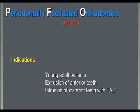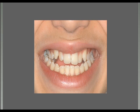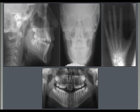We have tried periodontally facilitated orthodontics also in open bites in young adult patients. This is one of the patients we treated. The patient had an open bite and a constricted upper arch. And you can see here from the close-up of the smile, the patient, even if he was a young patient, was not able to show the upper teeth completely. He was showing the lower teeth, so we didn't like that. We wanted to correct the open bite by extruding the upper front teeth. These are the initial x-rays.